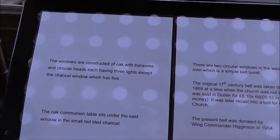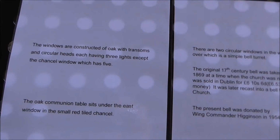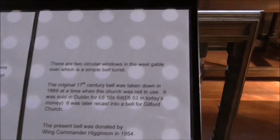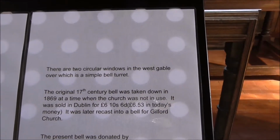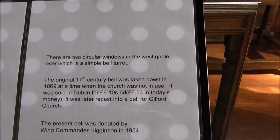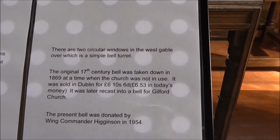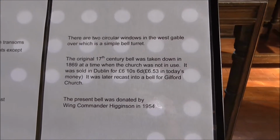What does it say? The windows are constructed of oak with transoms and circular heads, each having 3 lights except the chancel window, which is 5. The oak communion table sits under the east window in the small red tiled chancel. There are 2 circular windows at the gable end, over which is a simple bell turret. The original 17th century bell was taken down in 1869 at a time when the church was not in use. It was sold in Dublin for £6, 10 shillings and 6 pence. It was later recast into a bell for Guildford Church. The present bell was donated by Wing Commander Higginson in 1954.